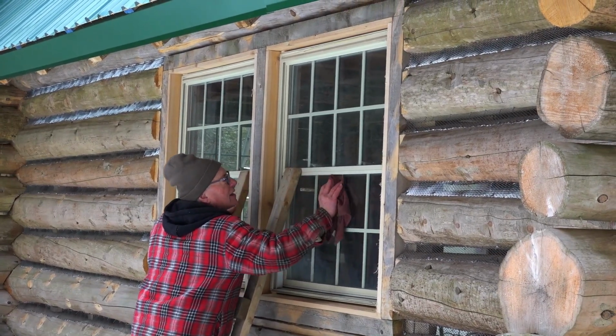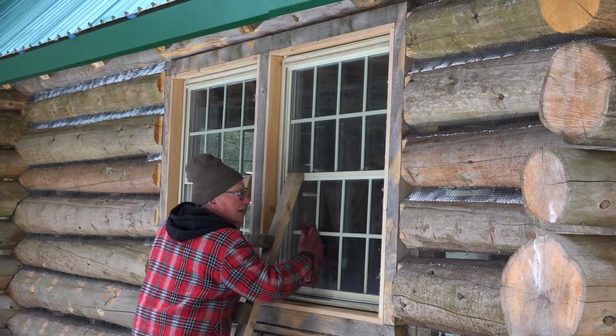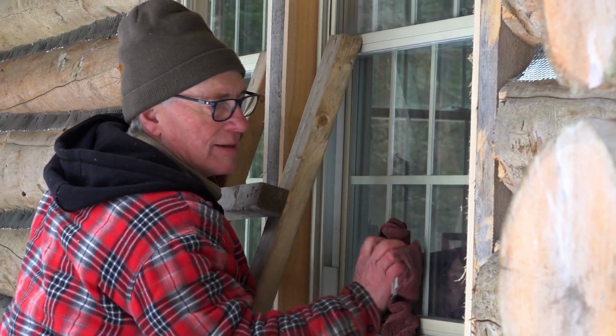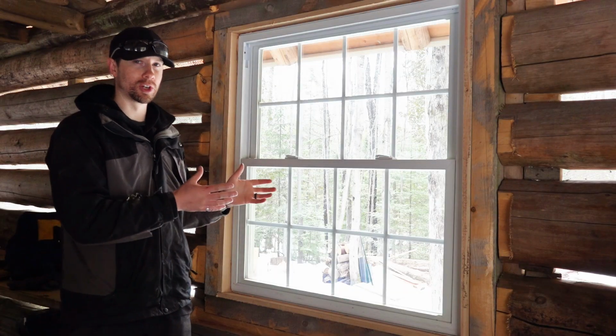I bought them used for $400 Canadian. I bought five of them. So I think it's a real steal of a deal, considering the shape that these windows are in. They're in great condition, and I just love the look of them.